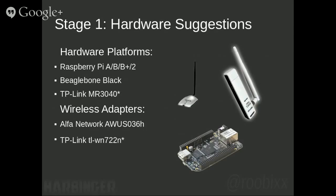Hardware platforms: here again, I try to make it as agnostic as possible. There are some caveats currently. Raspberry Pi A, B, B plus 2, doesn't matter, as long as you meet those minimum requirements. BeagleBone Black. I've got the TP-Link MR3040 here with a little asterisk, because this is where I screwed up.